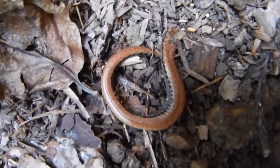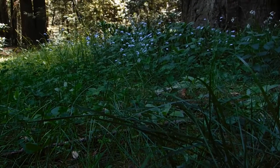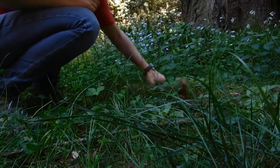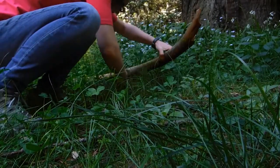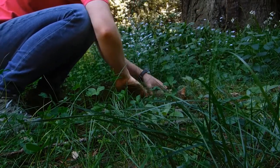You can try flipping over just about anything. Got a rock in your yard? Great, turn it over. A stick? Sure, see what's under there. Some bark? Absolutely. Just try it out and see what you find.